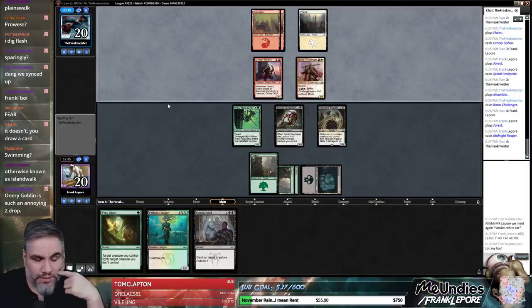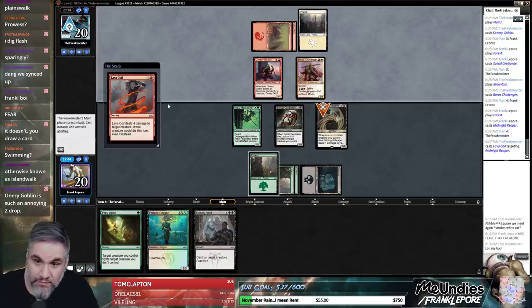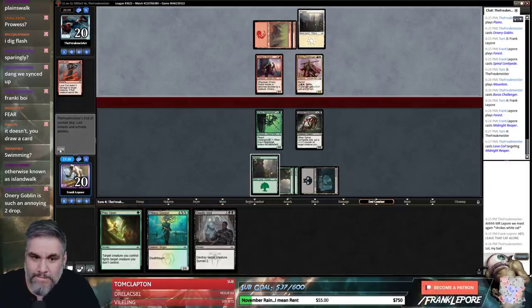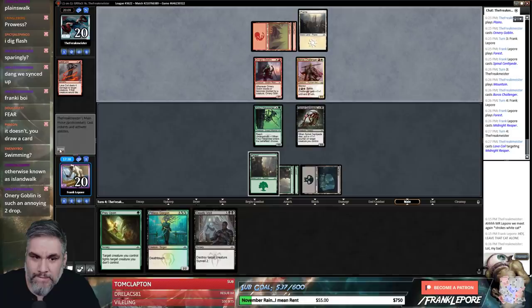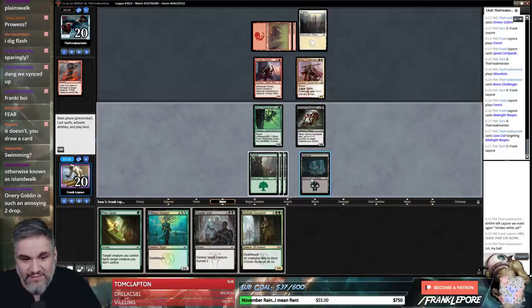Ornery Goblin is a good 2-drop. It's very, very good. I think it's unassumingly good. Really? This is what you're gonna do with your life? Well, that's sad. It's gonna be a Rhizome Lurcher. Oh, an Assassin, eh? Okay.